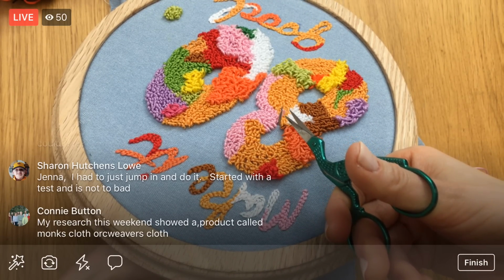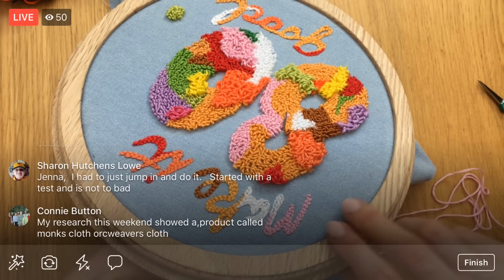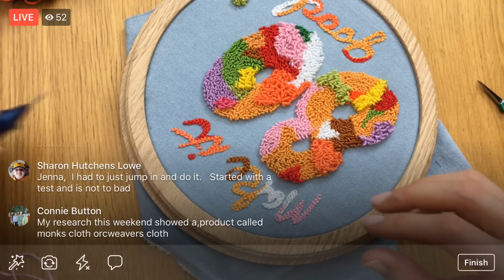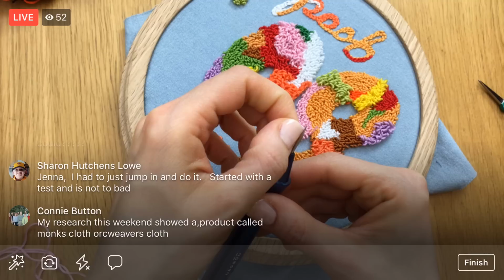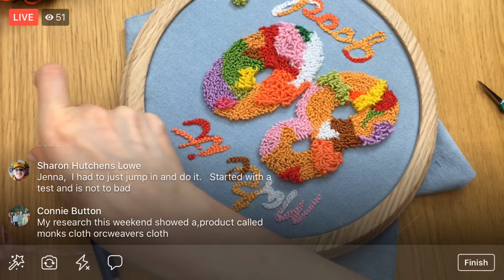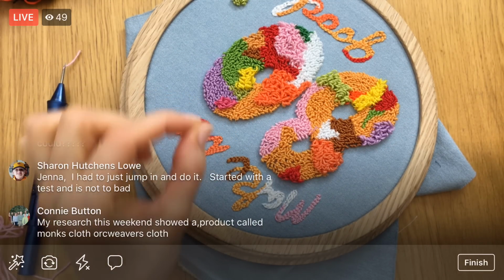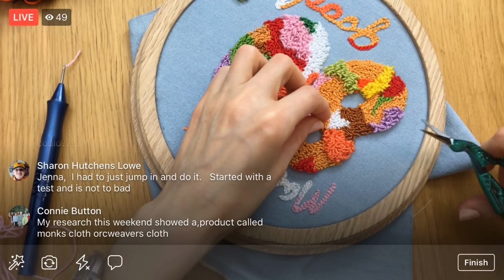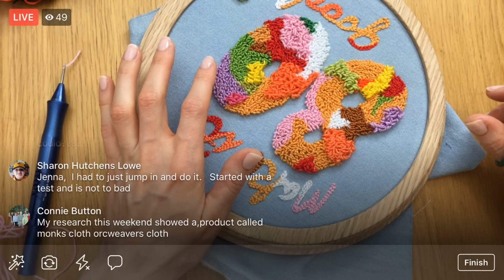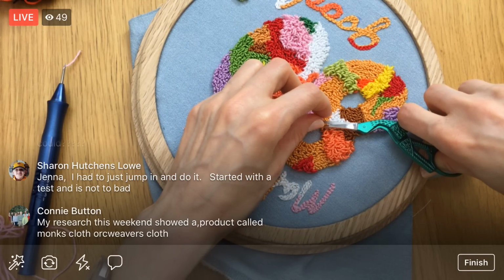There is a monk's cloth that you can buy at Joann's, but I think that's woven a little bigger than what the needle punch people use in their kits. I think weaver's cloth, or this monk's cloth, is a little tighter weave than that, but it still allows the big fat yarn to be put through. I would go onto Etsy and look for someone who has a kit if you're wondering about fabric or want to give it a try.